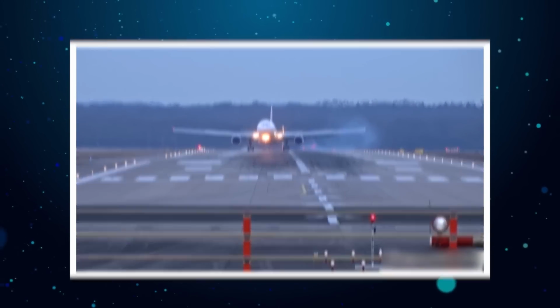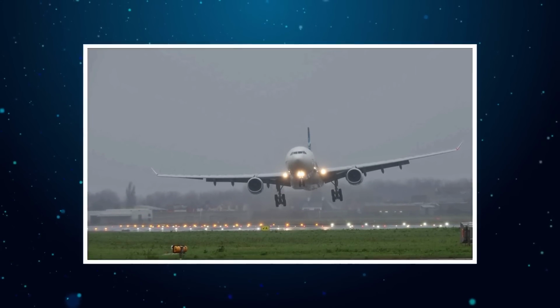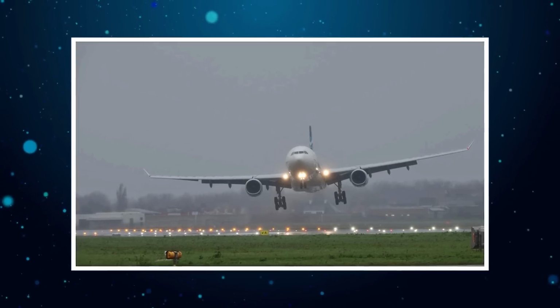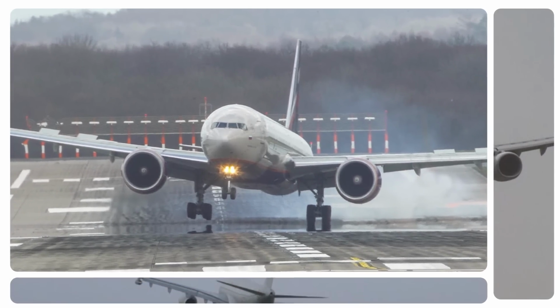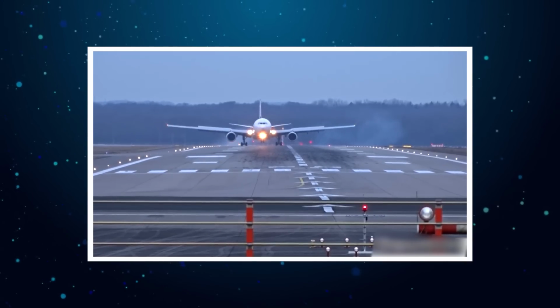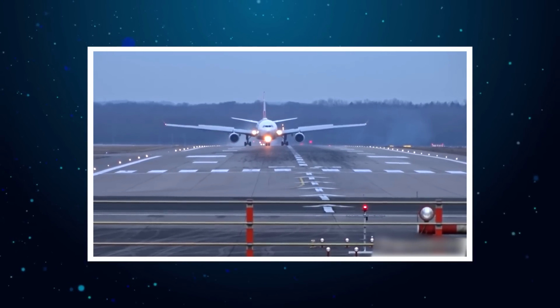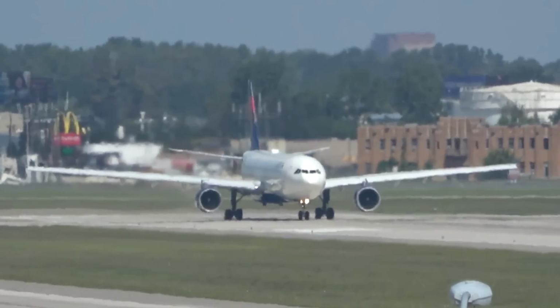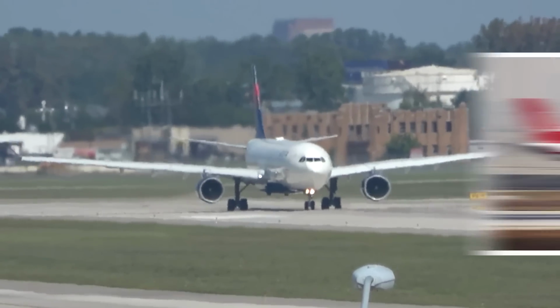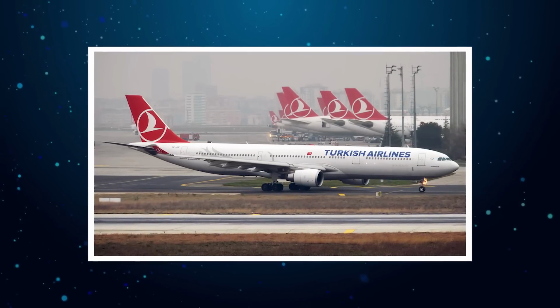Even in the heart of winter, the Turkish Airlines pilot continued to impress us with their incredible skills behind the marvelous A330. As this magnificent aircraft approaches Dusseldorf Airport, the runway quickly comes into focus, where the Airbus A330-303 displays its striking presence head-on. Turkish Airlines, a renowned carrier, operates this powerful A330 variant, equipped with state-of-the-art features and innovations.